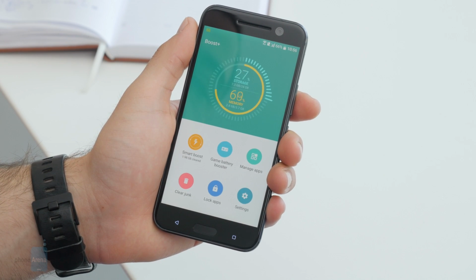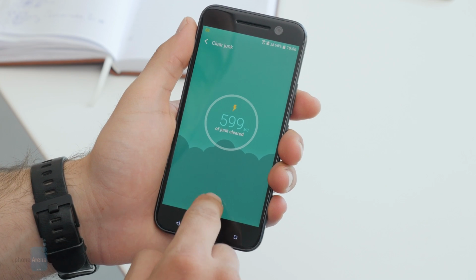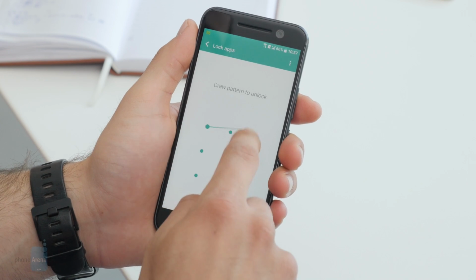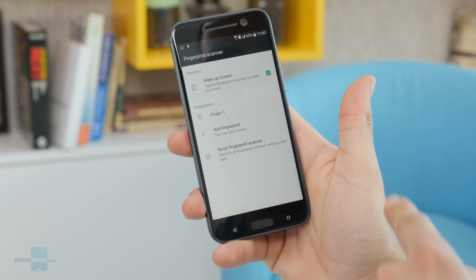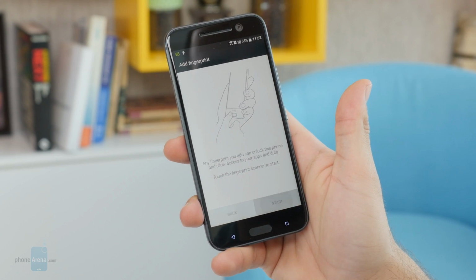As the name suggests, it's supposed to keep the HTC 10 performing fluidly by managing your apps in the background and scheduling maintenance to clear out junk files. Boost Plus also lets you lock other apps so they only open through a pattern or fingerprint. Speaking of the fingerprint, the pill-shaped capacitive home button on the chin of the HTC doubles up as one, which is a first for the company's flagship line.